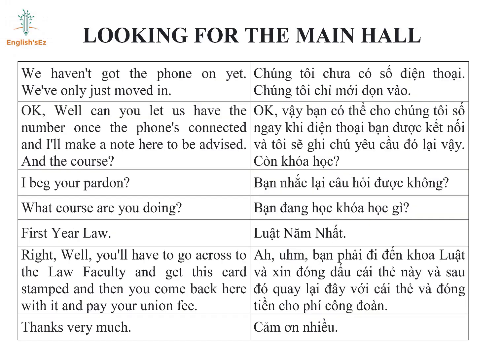Oh, and your telephone number? Oh, we haven't got the phone on yet. We've only just moved in. Okay, well, can you let us have the number once the phone's connected? And I'll make a note here, to be advised. And the course? Beg your pardon? What course are you doing? Oh, first year law. Right. Well, you'll have to go across to the law faculty, and it's card stamped, and then you come back here with it and pay your union fee. Oh, thanks very much.